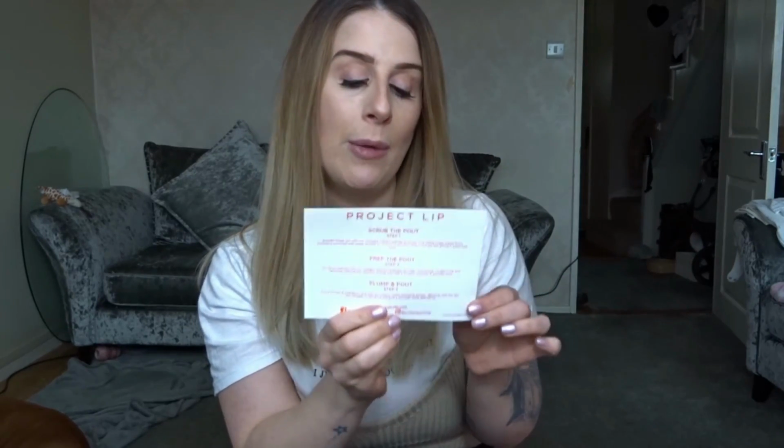Step 2, prep the pout. It's hip to hydrate with our collagen infused hydrogel lip mask, nourishing, conditioning and restoring vital natural vitamins, giving your lips a smoother, plumper and useful pout. Plump and pout. Step 3, so prime, plump and hydrate in one with our unique matte plumping primer, working with the lip's own collagen to enhance and give a plumper, more defined lip. Okay, so let's crack on with trying this out.